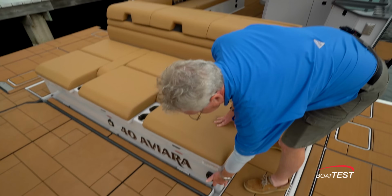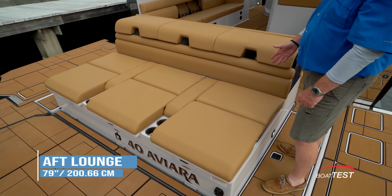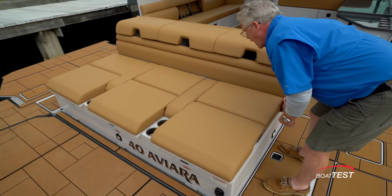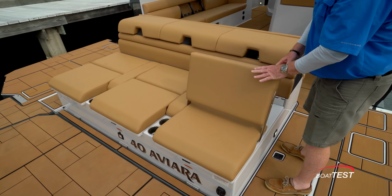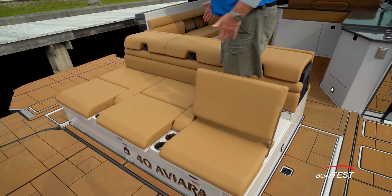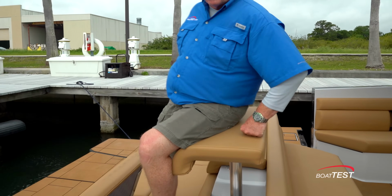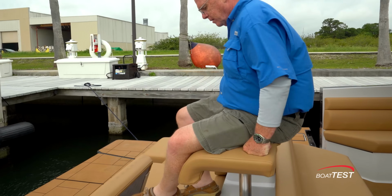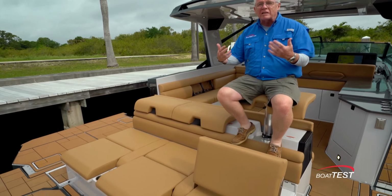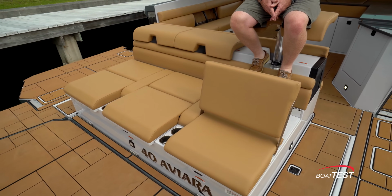There's a stereo remote right up against the transom. And take a look at this lounge area. At 79 inches across, it's 3 across, 22 inches for each of the lounges. The seat backs come up to turn them into aft-facing seats, and while they're in the up position, I can actually step and walk behind them all. Now, why would I want to do something like that? Because there are bar stools just ahead. So now we can have 3 seats and 3 bar stools, 6 people all facing aft and enjoying each other's company and watching the kids swimming off the stern.